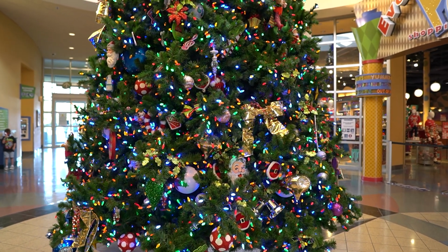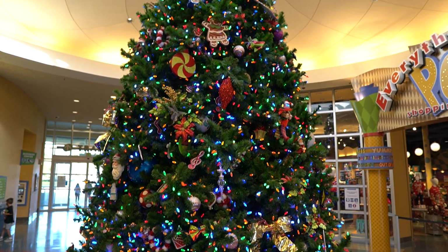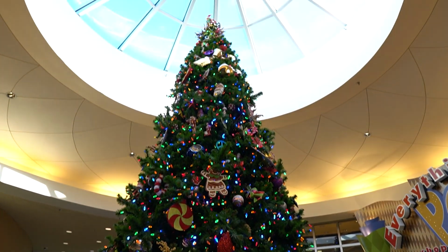Put all these wacky colors. Some of them don't even feel like Christmas colors, but it fits. Pop is a wacky hotel, but it does what it does very well.